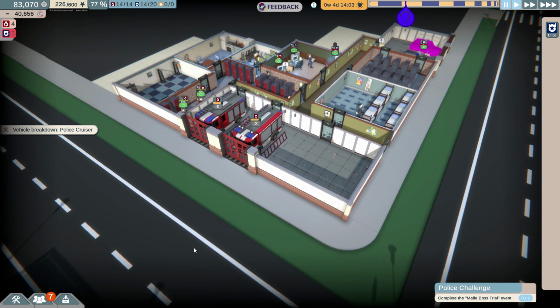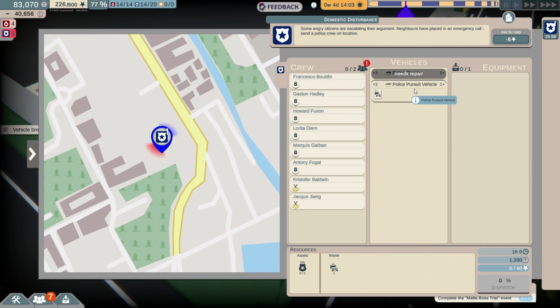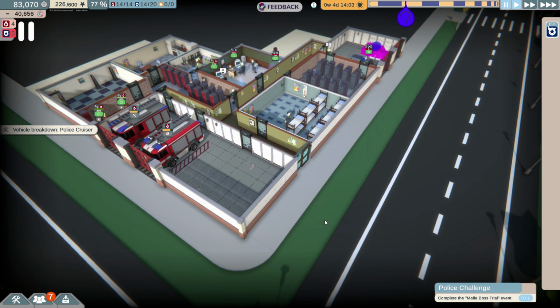I don't know. In order to get all that stuff done. Right, let's send you out. So you're going to have to go in the police pursuit vehicle. And we'll send Hadley and Fusion. Hadley Fusion. Yep, send you two. So that's fine. So you can go out in that.